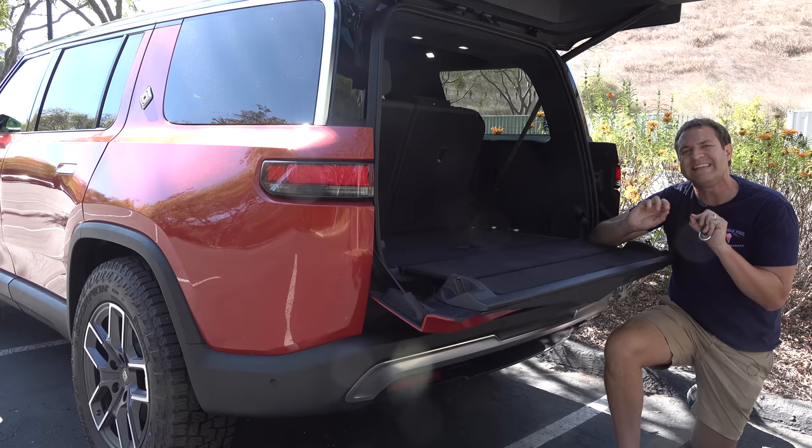Now, all the pricing I'm discussing is for the quad motor model. That's this one, which literally has four motors, one at each wheel, makes an amazing 835 horsepower and 908 pound-feet of torque. Unbelievable numbers, but obviously having all that power jacks up the price a little bit. Rivian says a dual motor version will be coming out in the future with around 600 horsepower and presumably a lower entry price. But for now, you can only get the quad motor model with huge power.